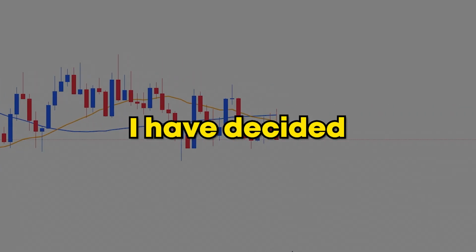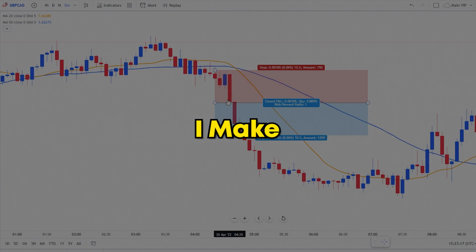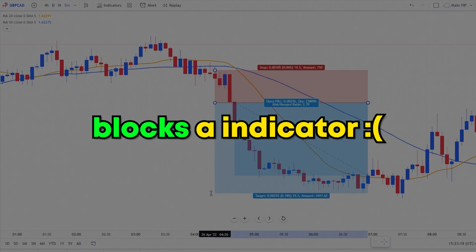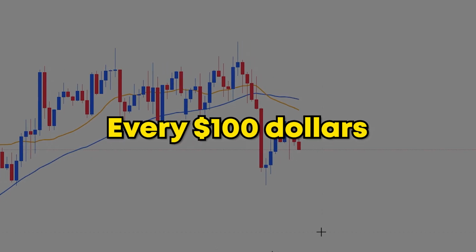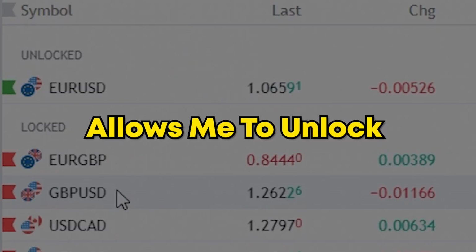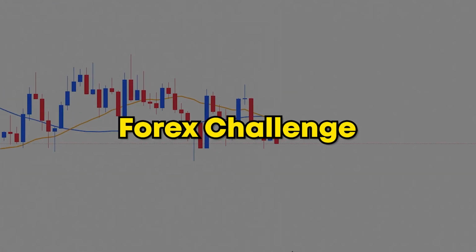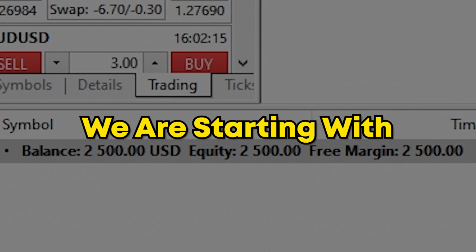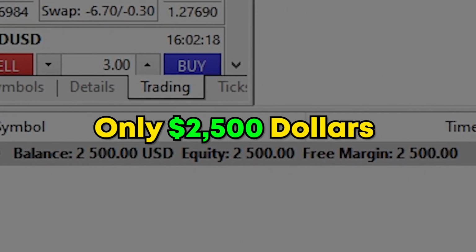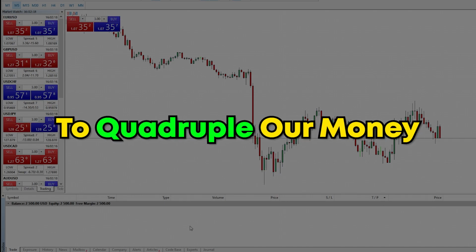Today I have decided to challenge myself. Forex scalping, but every $250 I make blocks an indicator. I have also locked all my currency pairs except one. Every $100 I profit allows me to unlock a new currency pair of choice. The main goal of this Forex challenge is to reach a $10,000 trading account. We are starting with only $2,500 in our account balance. Let's attempt to quadruple our money.